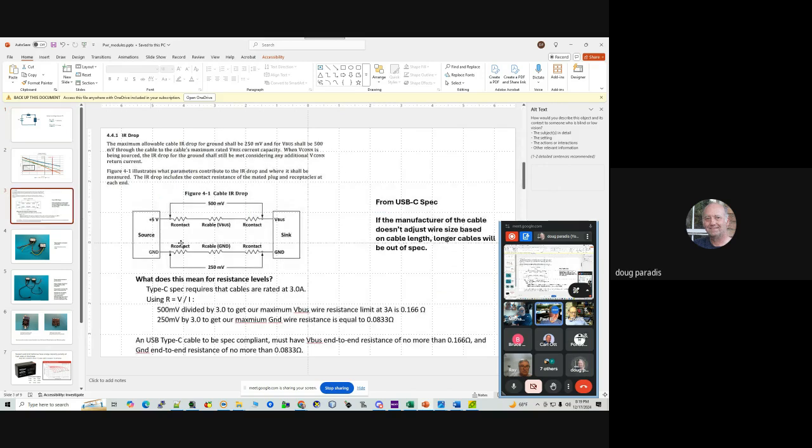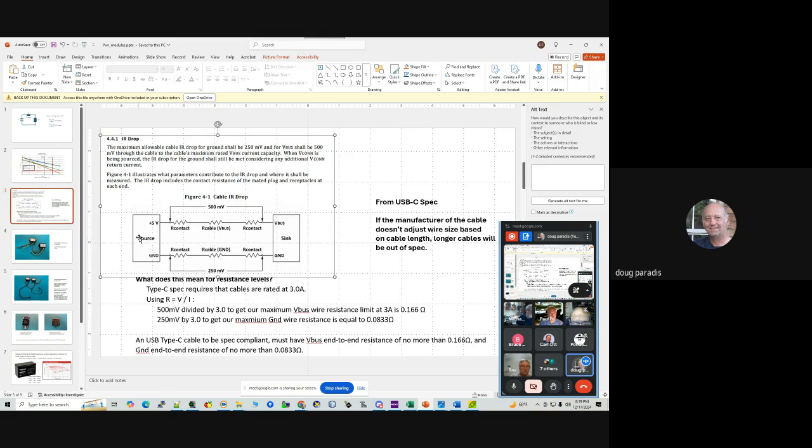Okay. All right. So this is from the USB-C spec. And the USB spec actually says, here's your little wall wart, and this is your cable. It's got a connector that goes in and a connector that goes out, and it has wire. And they allow a 500 millivolt drop for your cable. I'm just going to call a wire with 2 connectors, 1 on each end, a cable. Okay. Everybody with me on that? Yeah. And the ground wire is supposed to be able to handle double the current.